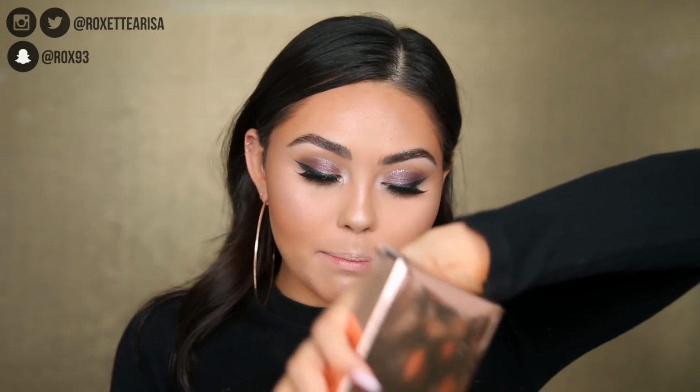Okay, what else do we have next? Blush. I'm gonna go into this Hourglass Ambient Lighting palette, and I believe this is coming out in their holiday collection. So I got this in PR, but it just looks so beautiful. I'm gonna take this middle shade right here. Generally, I find that Hourglass products, especially cheek products like highlights and blushes, to be a little bit more on the subtle side. So we'll see about this. Oh, it's actually more pigmented than I thought it was gonna be. Might have applied a little too much there.